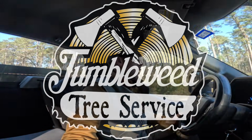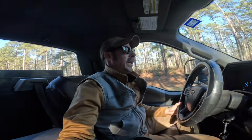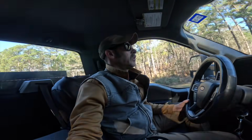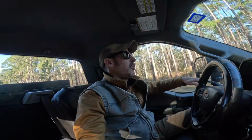Not sure how many trees today. I know there's going to be one pretty large pine that just has to get down. There's nothing right under it. There's a building close by. It's a pretty large pine, and the branches are pretty big on it.